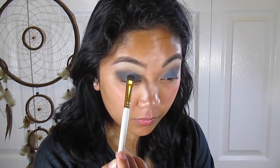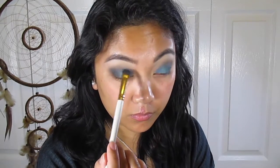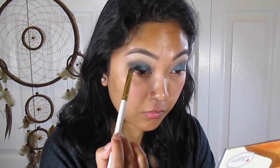Now I'm taking that green color and I'm putting it in the center. I tried so hard not to do a halo eyeshadow look. I mean, it's what I do. I like emphasizing the center of my eyes and making it the most shiny. So I took this color and it makes it a little bit more of a green tone. And so the cool thing about this eyeshadow is it gets dark and then it almost looks like water, is what I was trying to go for.